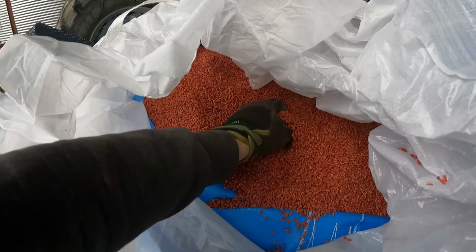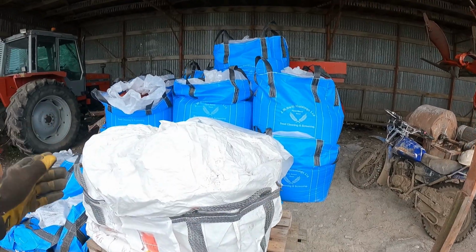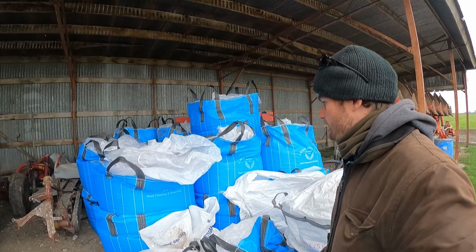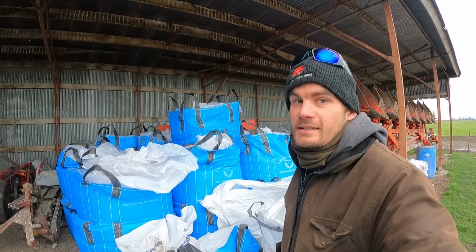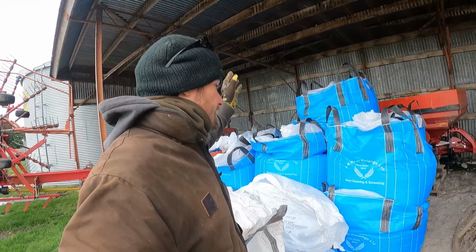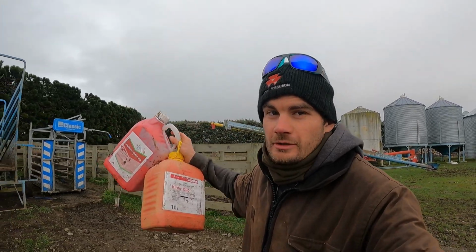We've got that new cultivator to work on, of course, but I'm just here to show you guys something here. And here we are, this sweet stuff. So this is all our wheat here, all set to go in the ground. But we just got to wait for the ground conditions to come right so we can get the stuff in the ground safely. So this stuff has been dressed by Johnny O'Neill. He's got a mobile seed dressing business and he does a good job, and he does all of our stuff. And so here's the chemicals that went on to the treated seed.